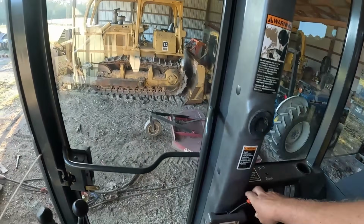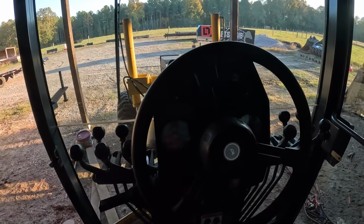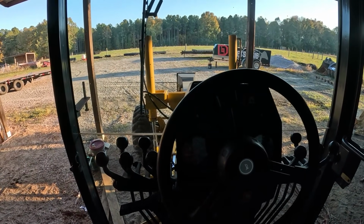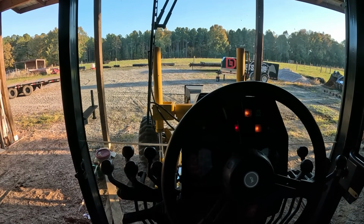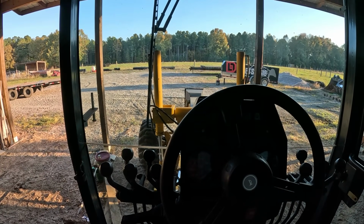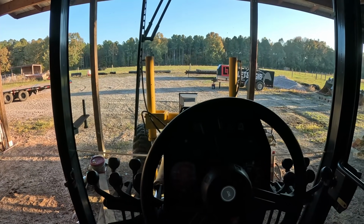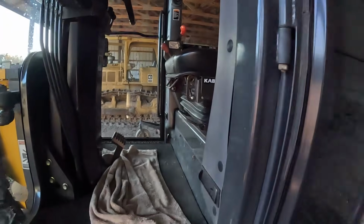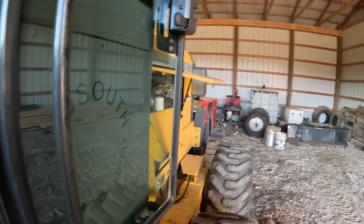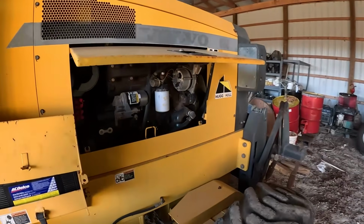Alright, this thing has ran for an hour. Let's see what happens. See if it's charged up. We'll see. I left the master switch on, so I guess we shall see if that makes a difference or not.